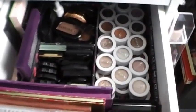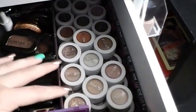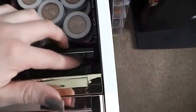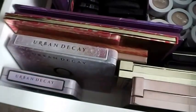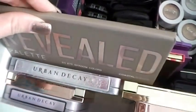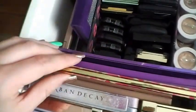Next drawer is single eyeshadows and eyeshadow quads with some palettes as well. So all of my ColourPop eyeshadows are over on this side. And then up here I have Urban Decay Naked palette, the Gwen Stefani palette. I have some Dior quads. I have my personalized Urban Decay quad, a Stila palette in Spirit. I have the Urban Decay Wizard of Oz palette. I have the Revealed palette, a Tarte Christmas one, the BH Cosmetics Galaxy palette.